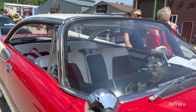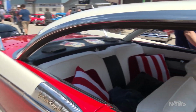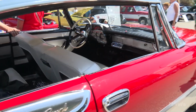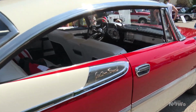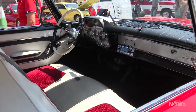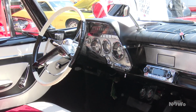Somebody had one when you were growing up as a kid? Yeah, I had a friend that had one. Our neighbors across the street had one. Does that have the push button transmission? It does have the push button tranny. Oh, there it is right there. I remember that. That was a big deal. I don't think too many had it. I think maybe Edsel had one, with it in the middle of the steering wheel.